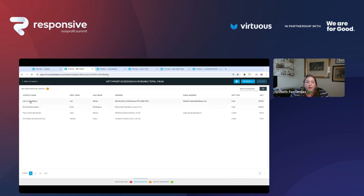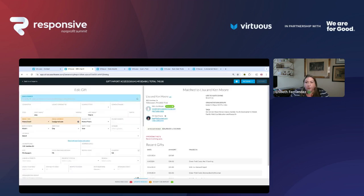So a couple examples here with Lisa and Ken Moore. Right when you come in, you can see really quickly in that bright orange, it's flagging for you what that change is, right? So you're not going to be coming in here and trying to figure out what that change is. It will highlight that for you. But right from here, I can actually ignore that change. I can add it to the record, or I can add it as a primary email to the record, right?